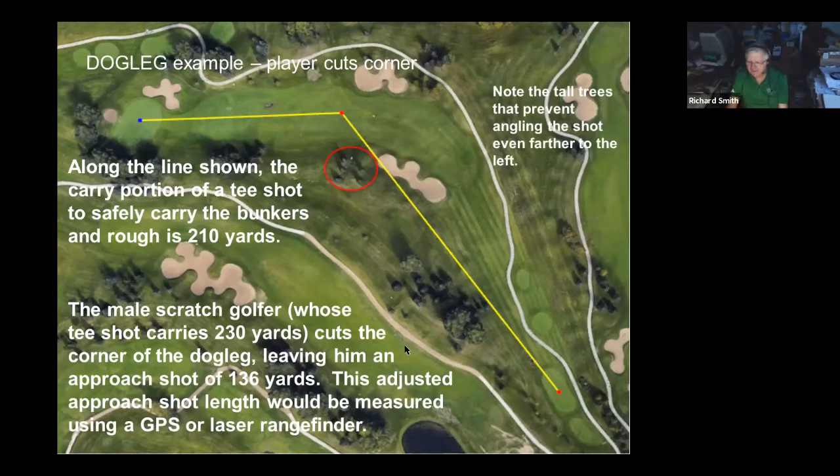Now, just a further note here. Why can't he cut off more of the corner? Because there's a stand of big trees right here. He couldn't angle his shot because it would be on the down trajectory, and it would be most likely to hit these trees rather than get out on the fairway on a line more like that.